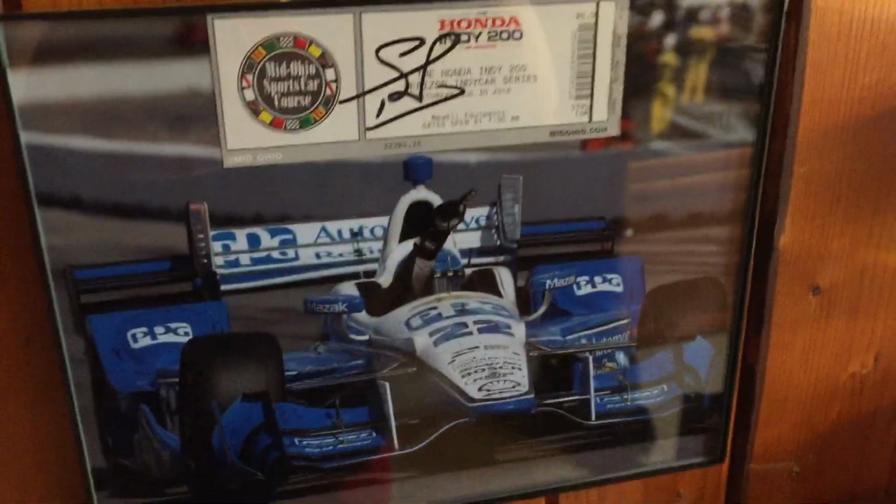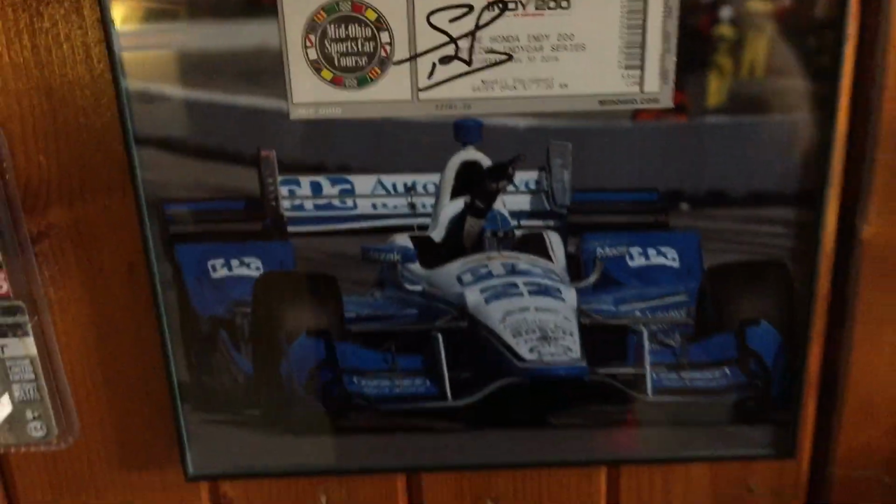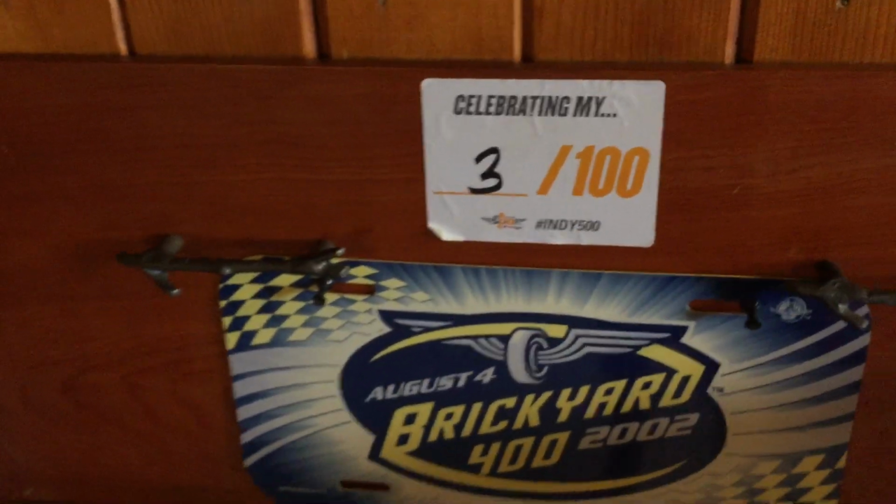I told you what I've been doing for the Honda Indy 500. We have Pagano, a picture of him winning, and then the signed ticket. I gotta do this for Newgarden soon. And that's my 3 out of 100. The 100th Indy 500 was the 30th one I went to, so I have that sticker still. And then this poster is a cool little Marlboro poster from the 90s of, that one's Al Unser Jr., I believe. And then I have another one out here that I'll show you in a minute.